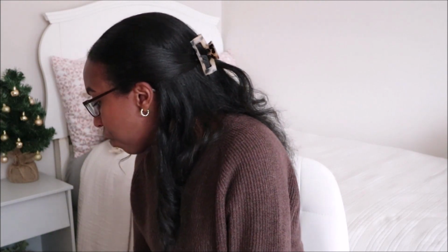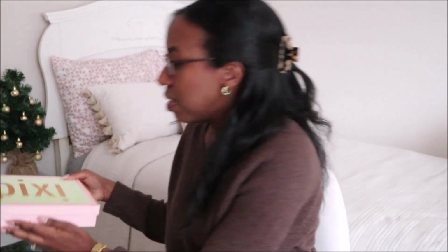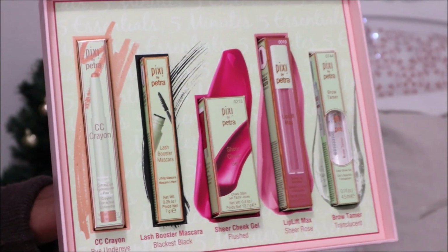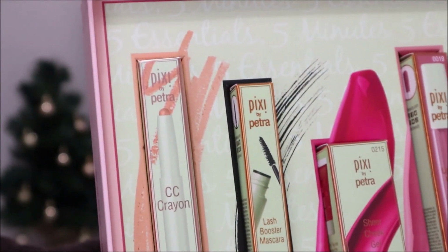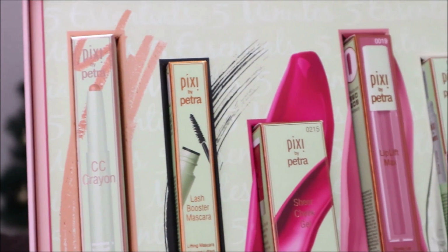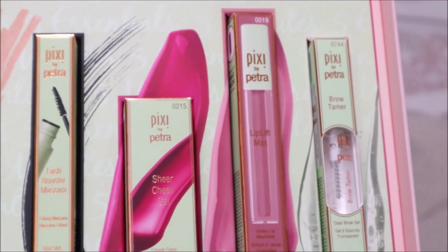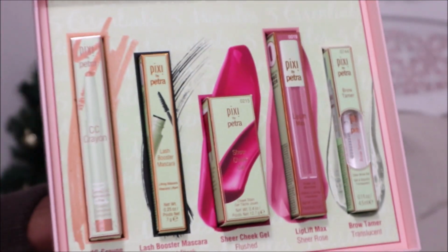And then the last thing from Pixi, this is their essentials, so 5 different essentials, and inside is a CC crayon, a mascara, a sheer cheek gel, a lip gloss, and lastly a brow tamer.